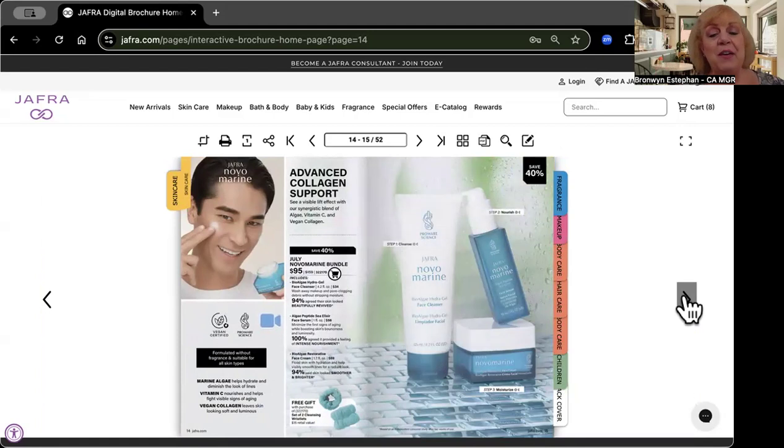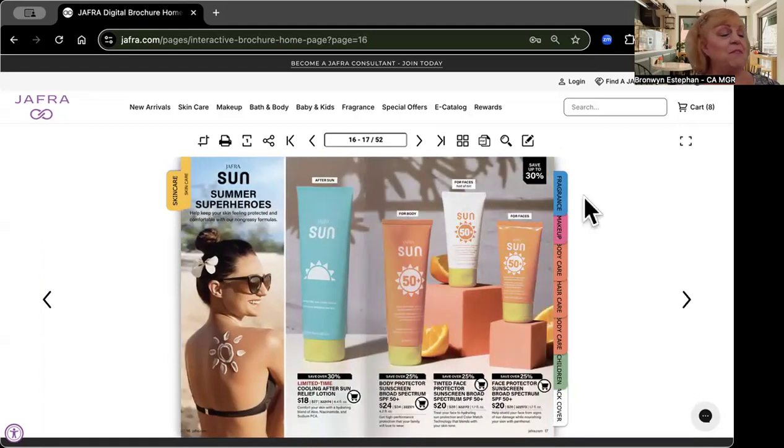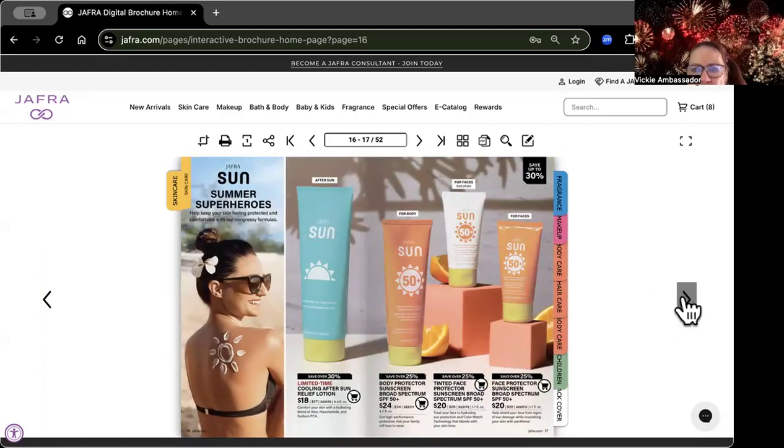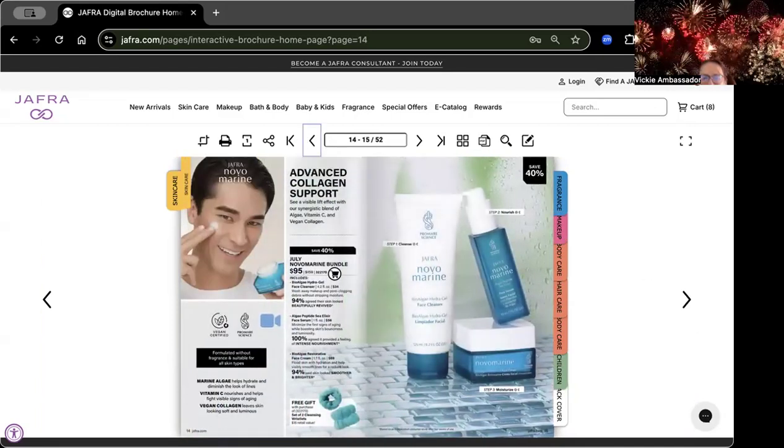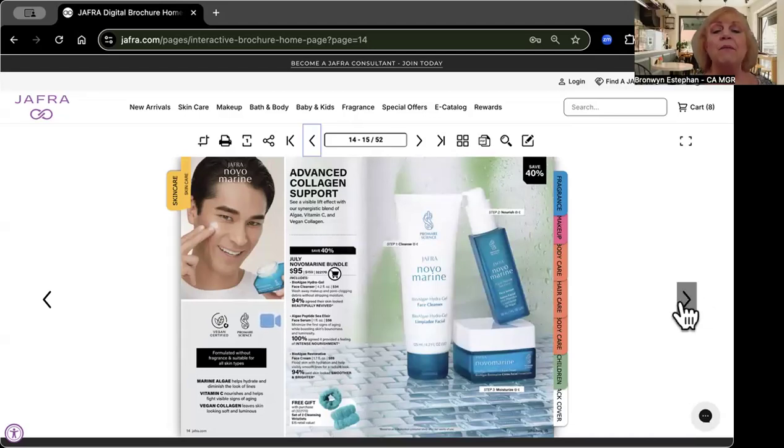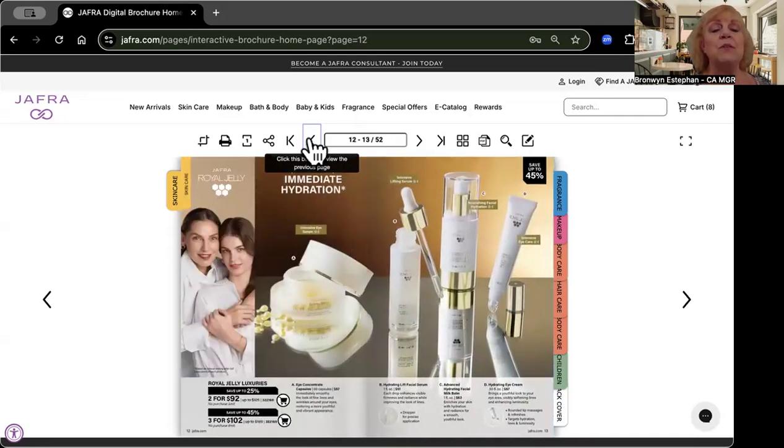Another page, Vicki. Flip. How's that? No? No, I don't. 16. I can't read at the bottom what page you're on. It's okay. Now I got it. One more the other way. Back. Going back. Go back 1 page. There we are.